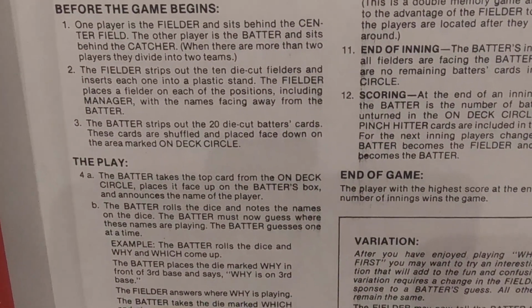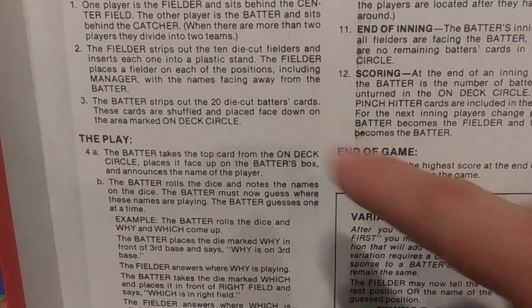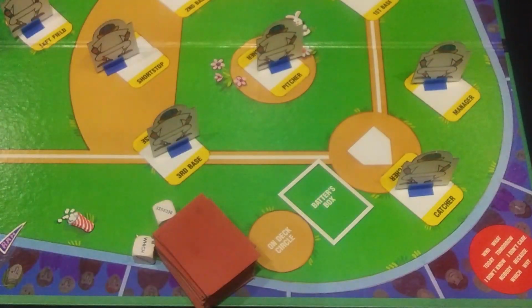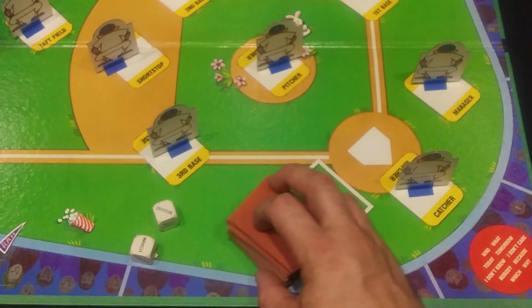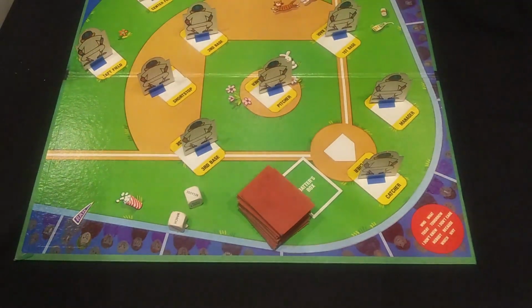Step 3 here, the batter strips out the 20 die-cut batter's cards. These cards are shuffled and placed face down on the area marked on deck circle. So we've got that right here, we've got our cards. We're going to place them on the on deck circle. So I think we're ready to play the game.